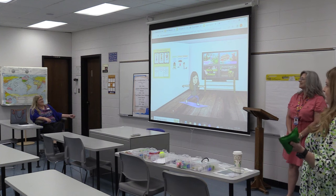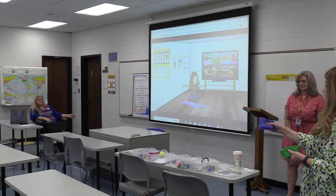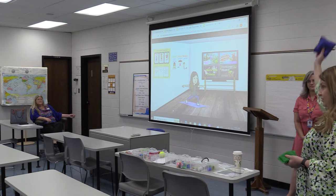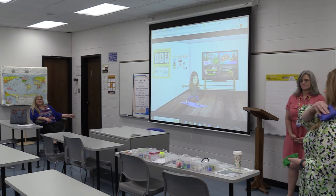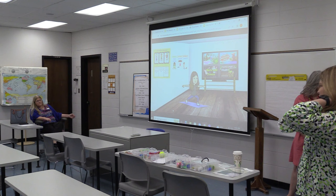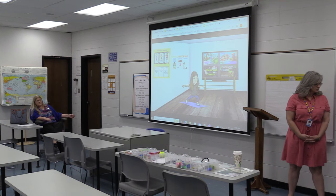Bean bags are easy. You can toss and catch with yourself at your seat, or toss and catch with a partner. And there's tons of songs on YouTube too that teach left, right, and body awareness. Raise your right hand, put your bean bag in your right hand and shake it, put it on your head, touch your left shoulder, that kind of thing. There's one with the pool noodles too. You can do the same thing. So easy, cheap things that you can find without spending a lot.